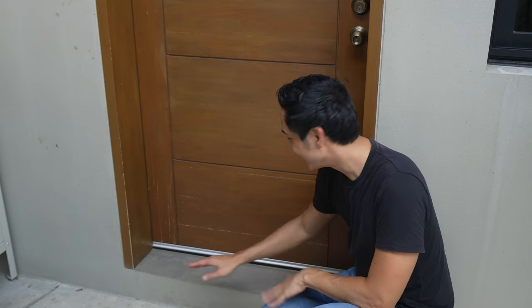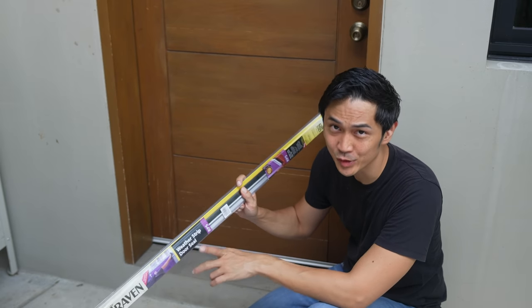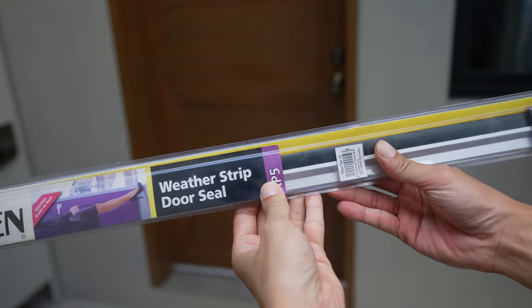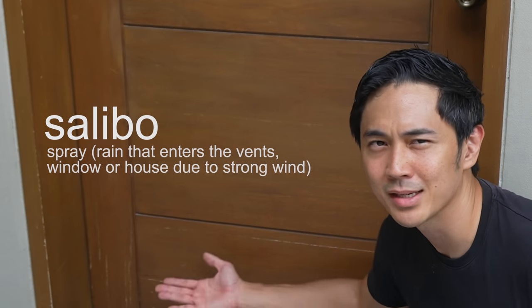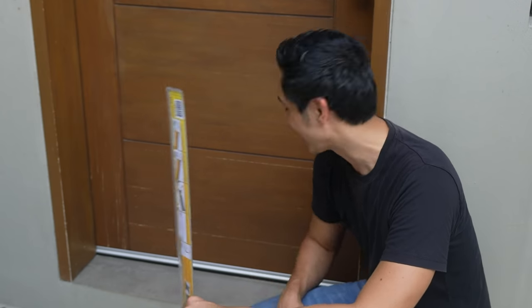So these are outdoor doors. And when we were designing this house, hindi namin inakala na papasok yung ulan dito sa baba going towards the room inside because meron kaming overhang. But since we're in the mountains and paminsan sobrang lakas talaga ng hangin, may mga pumapasok pa rin from here going inside. That was before we applied this thing. This is the Raven weather strip door seal. So, parang may double-sided tape and you just stick it in here and may rubber siya na gasket to prevent yung mga salibo. Salibo, sa Bisaya salibo. I don't know Tagalog. From going inside the room. And so far, this has been very, very effective for us.